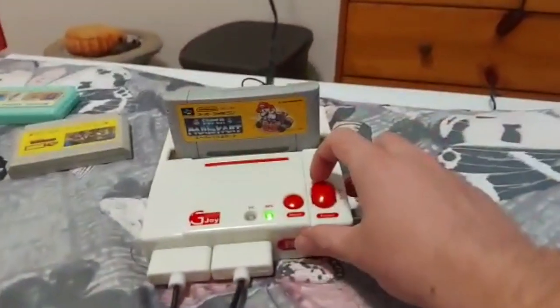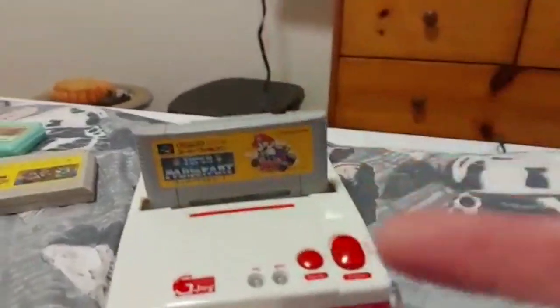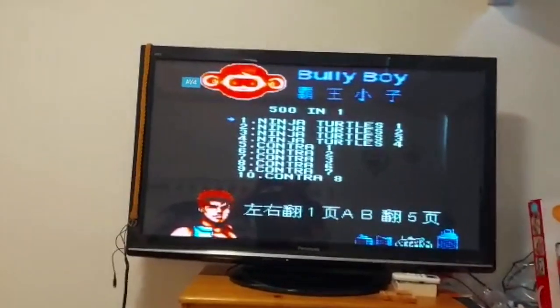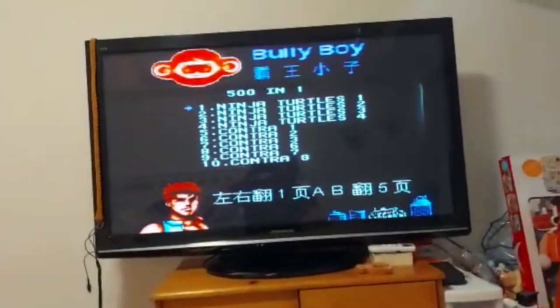Perfect. Okay. Now let's try the Famicom side. I'll do this with one bloody hand. Oops. Yeah. So we'll try our brand new 501. I mean, 90% of them are going to be clones, but it was $80, wasn't it? So let's go. Oh, snap! Here we go. Works straight away. That's what we like to see.